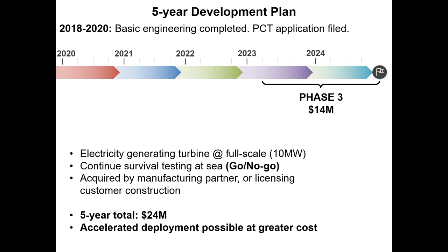And then the final phase, phase three, is the most expensive. It's nearly 2 years long, $14 million. And here we want an electricity generating 10 megawatt turbine demonstrated that it can work at sea. And then multiple commercialization ideas that we hope to develop as part of this partnership with a CEO slash co-founder are on the table for advancing things after we've demonstrated. So current thinking is a 5-year development timeline, costing $24 million, and accelerated deployment possible at greater cost.